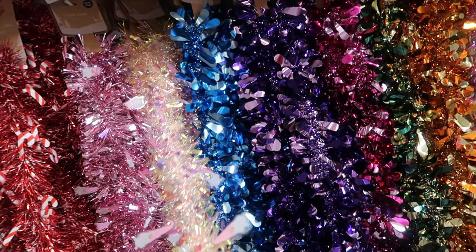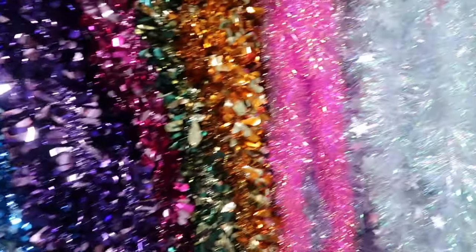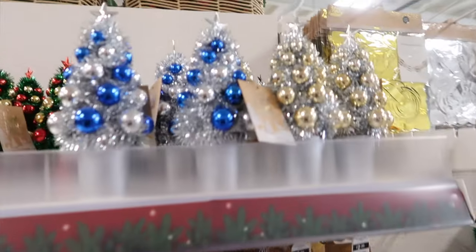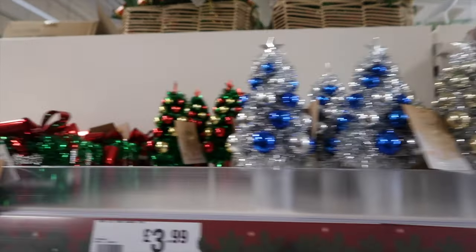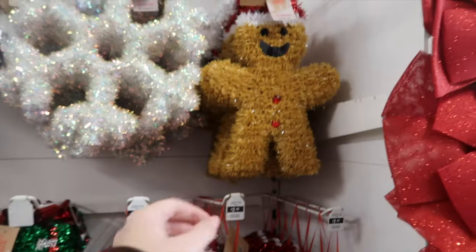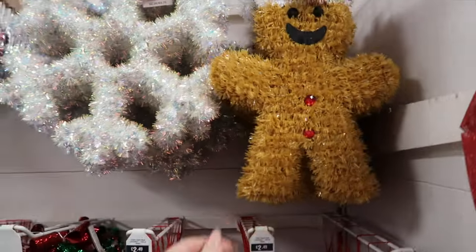This is my new favourite shop. Don't even say you're not impressed by that. £1.99 as well. I think we might have to pick some of that up. That's cool, don't even lie. Look at all these colours. Wow, purple. They have a mini version of that little bauble tree. The big one's cooler. Oh, I love these. Candy cane, 99p. That's good, isn't it? It looks pretty decent.